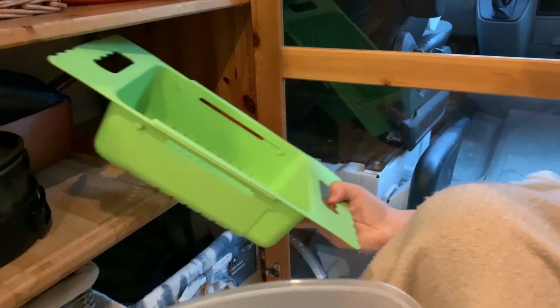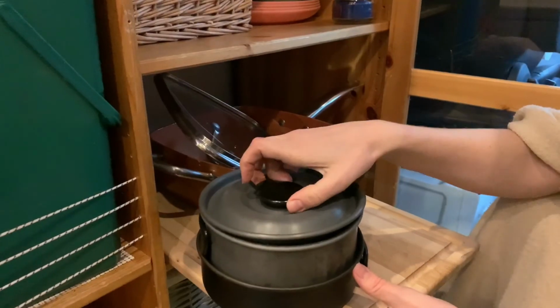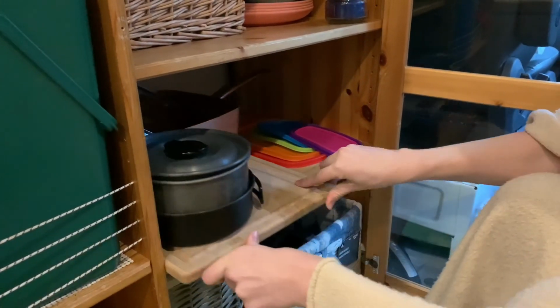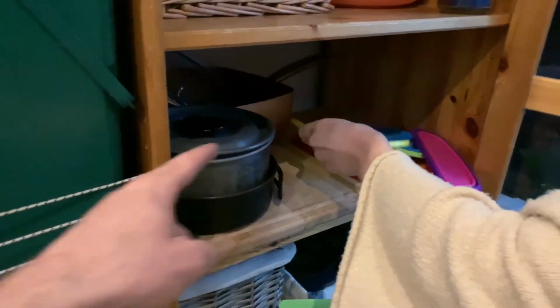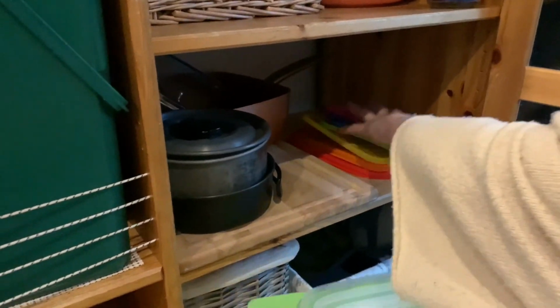And some Tupperware, strainer, lids are underneath. And yeah, pots and pans and... We do find it easier to use these smaller ones just for washing purposes. That big one's really handy to cook in, but it can be a bit of a pain to wash.